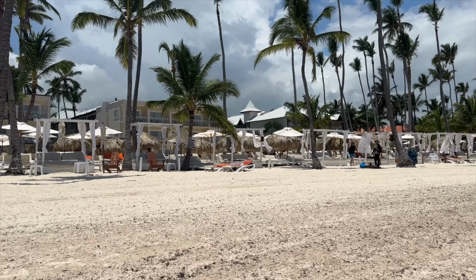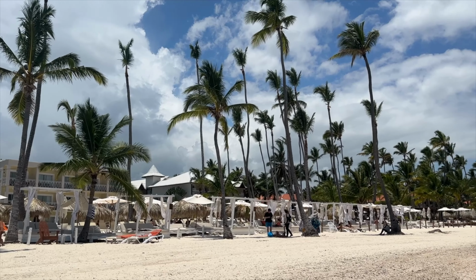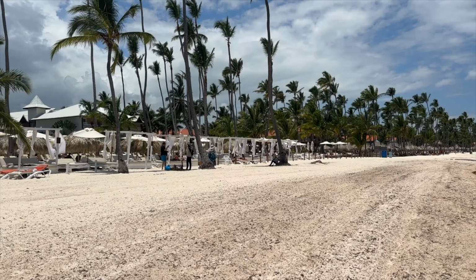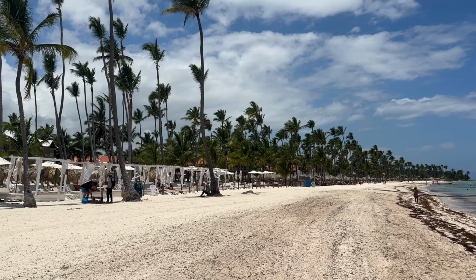Over here, the adults only section. Sunscape Coco. They adapted the same setup like the Belive had. They as well had the adults only section on this side.